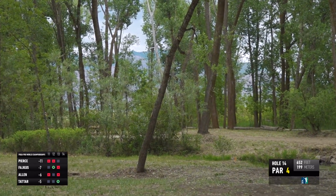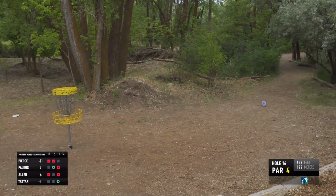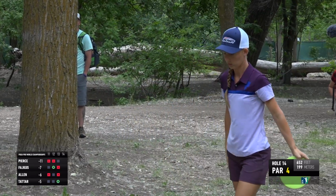Looking at Lisa Fajkus, also with the big flip-up hyzer. Throwing 3. She'll have that for par. Okay, inside the circle. Yeah, that was nice. Looking at Paige Pierce, also throwing 3.